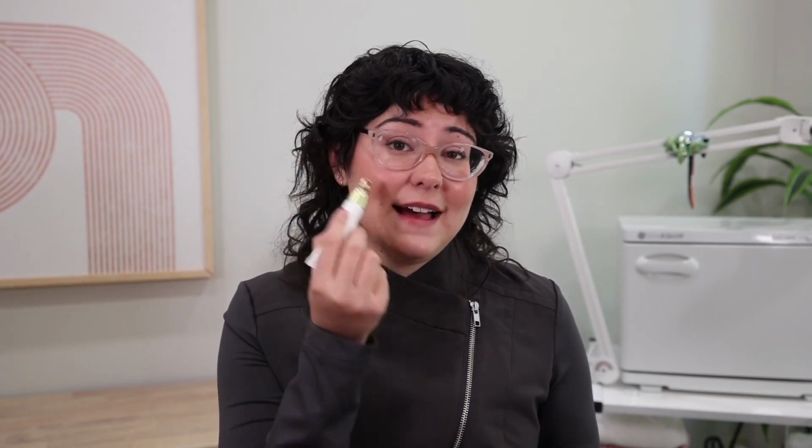Sometimes it's easy, if you're squeezing the tube and rolling it around at the same time, to really cake on a lot of product. So just squeeze it a tiny bit at the beginning, just get a little bit of product, and then don't squeeze it again as you massage it in, or you'll end up with a little bit too much product.